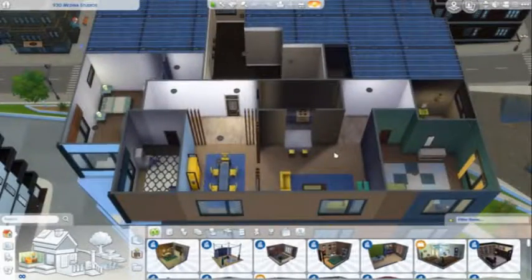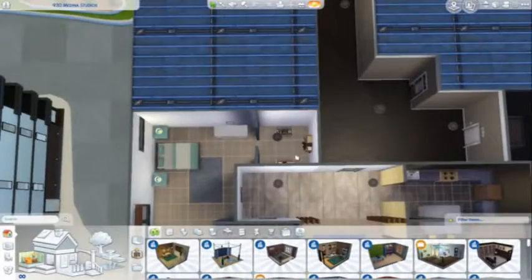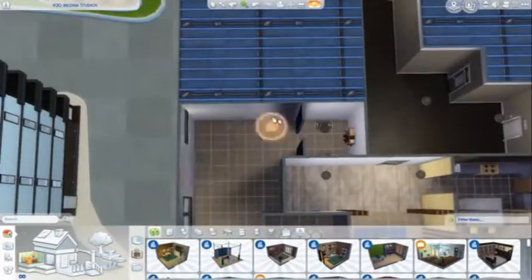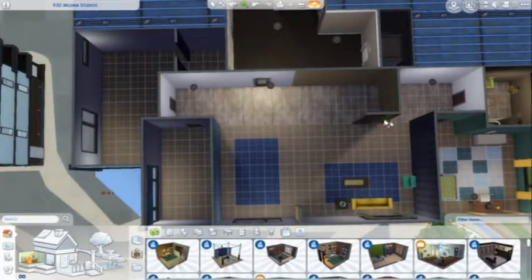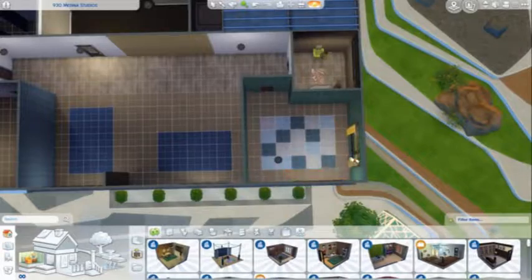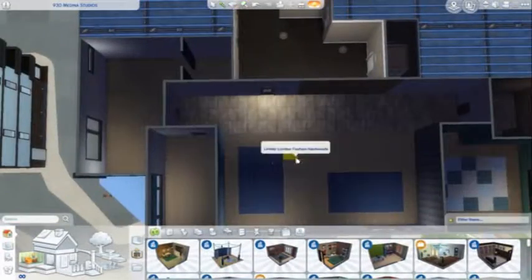So for this time, I am redoing an apartment, and I honestly think I redid this apartment before for the Fixer Upper speed build thing. I'm not too sure. I have to double check that. But I am working on.